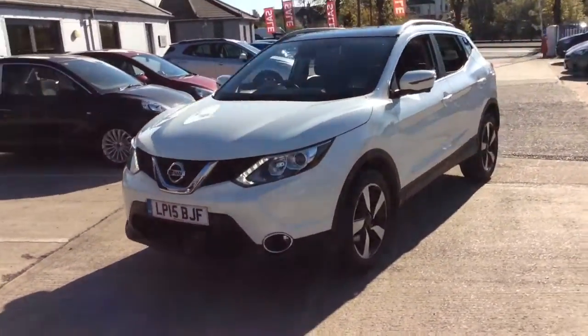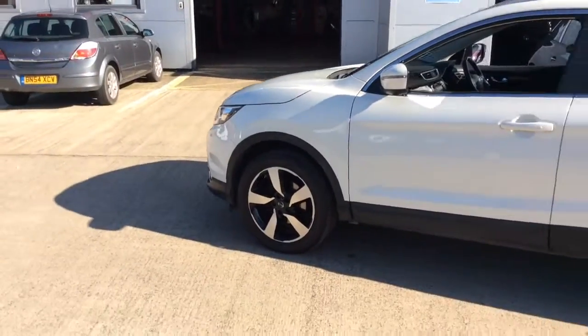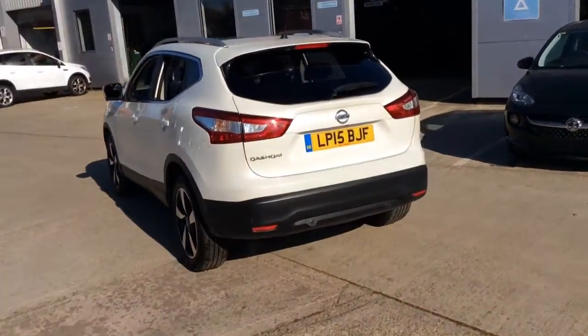This vehicle will come with a comprehensive 3 months Bayliss warranty, which is available to be extended up to 3 years. It will come with 2 remote control locking keys and a book pack. And will also come with a range of flexible finance options that we can tailor to suit your needs.